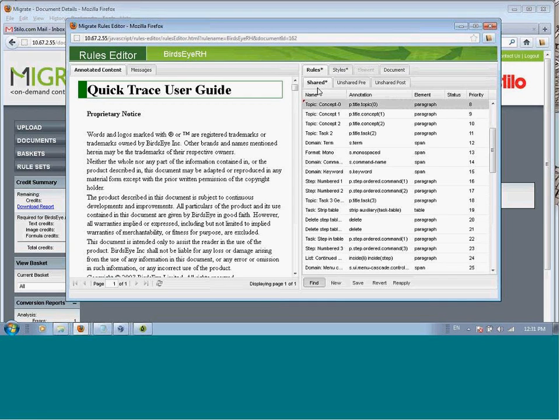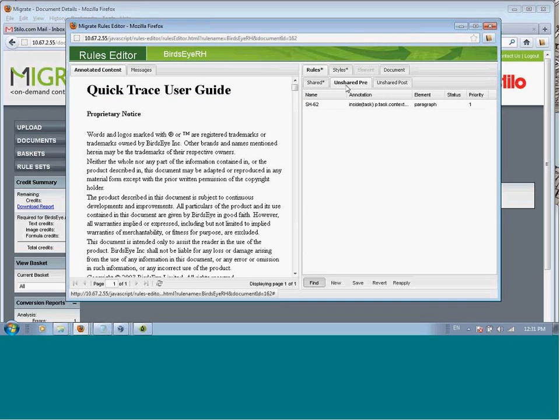Now, you can see that these rules are all shared rules. That means that these rules can be used again for any document that you choose to apply this rule set to. This has an unshared rule that applies only to this document as well, and that's what the asterisk was showing us in the other pane.